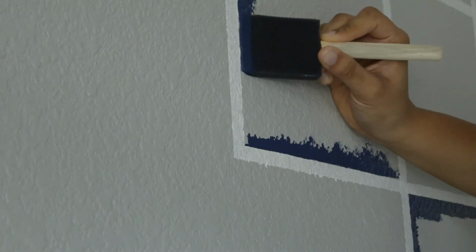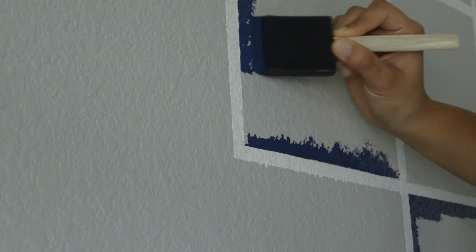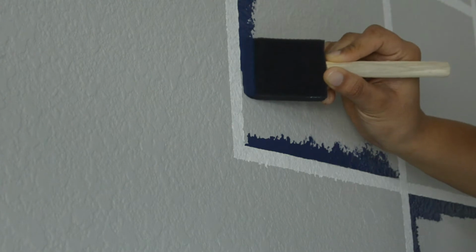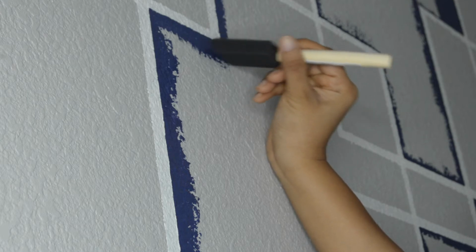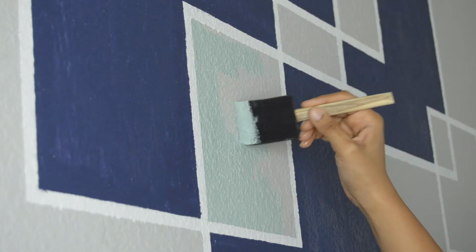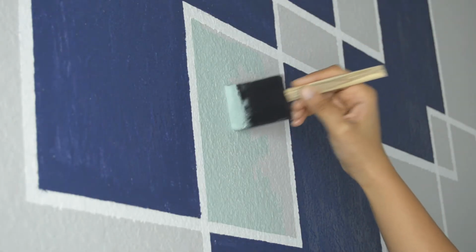Once that was done, I had to paint the squares individually. Like you see, this took precision work. I used a foam brush and first outlined it all and then painted the rest. I must say I was very skeptical about this, but I love the way it has turned out.